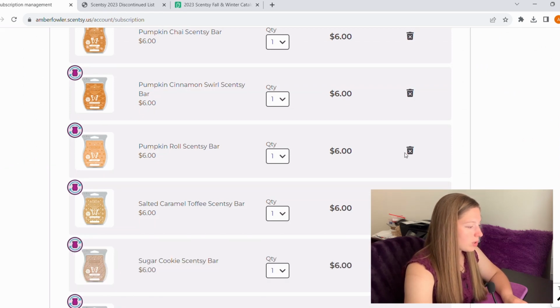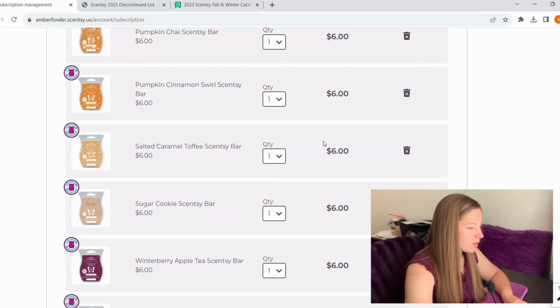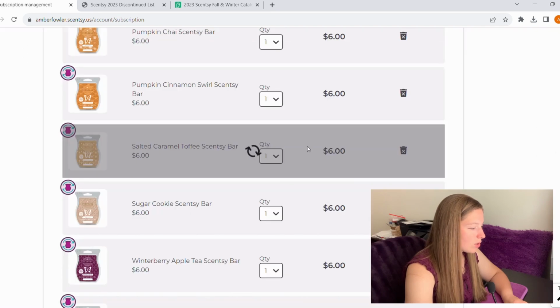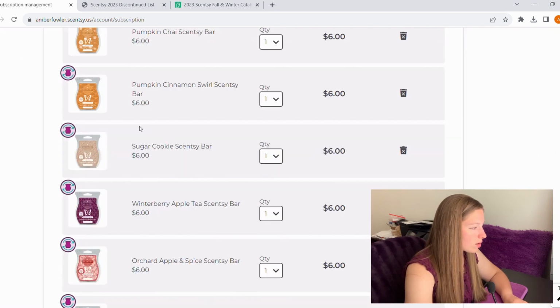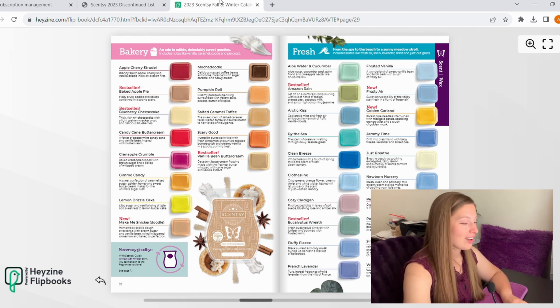Whew. Pumpkin roll. Yes. Salted caramel toffee. Yes. And you guys, sugar cookie wasn't in there either. Why does it feel like there are fewer bakery scents in here than there used to be? Sugar cookie is not in the catalog. Hug in a Mug is not in the catalog. And neither is Graham Cracker Crunch.